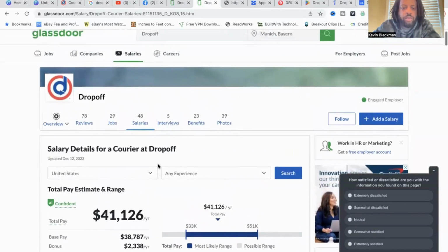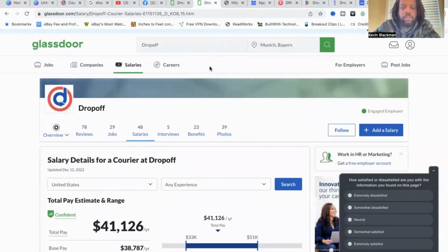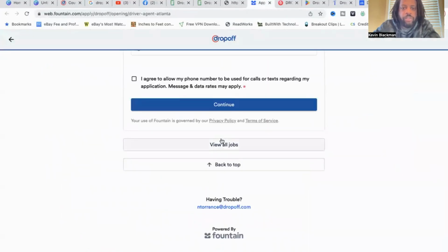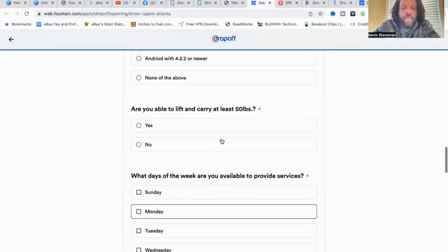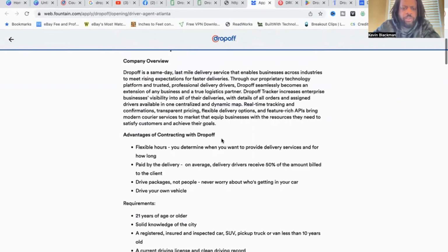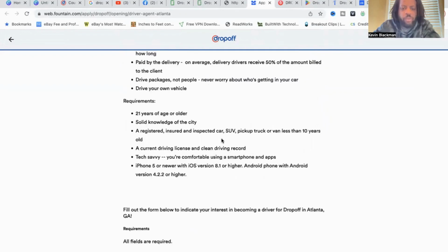But right now, this is the way to get some experience and see the ins and outs of the industry, and that's what we're going to do. So here is the drop-off application, some of the things that they ask for. You have to be flexible with your hours, and you have to be 21 and up.